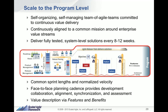So we have this thing called a potentially shippable increment, which is only a date, right? And it's a date at which there's more value than there was at dates before. It's not necessarily a release date. As a matter of fact, rarely is it. But it is a planning date, and it's a date that provides planning, cadence, and synchronization. And cadence and synchronization are the watchwords that we use in order to help us scale.